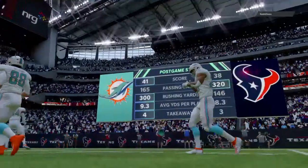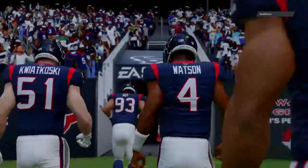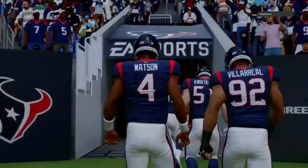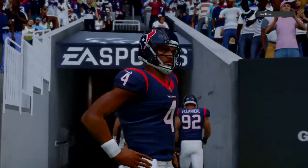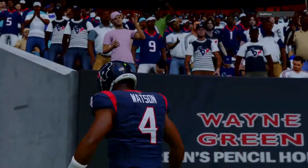So for Miami, they fall a game under 500 now at 3 up and 4 down. And they will head home next week to take on the New York Jets. Meanwhile, for the Texans, the loss here will move them back to 500 at 3-3. And they'll be at home next week for a date with the Tennessee Titans.